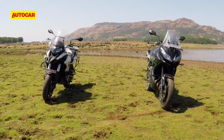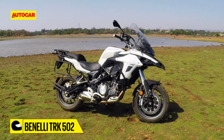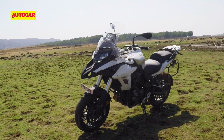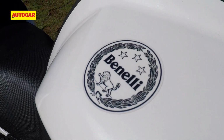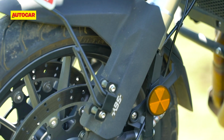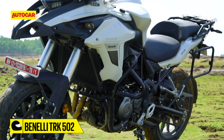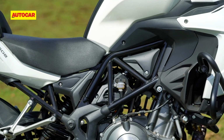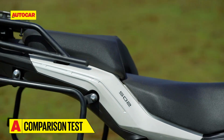By the look of it, they must be onto something. You see, the TRK 502 is unlike anything Benelli has sold in India before. It's well made, has lots of features, and from a distance looks like it could wear any other more premium European badge instead. Take for instance the fact that Benelli has equipped it with this massive 50mm upside down fork, or that virtually everything on this motorcycle is made out of heavy metal. The windscreen bracket is metal, the various heat shields and mounts are metal, and in fact this entire fairing is mounted on a substantial metal frame.